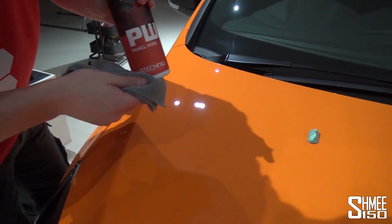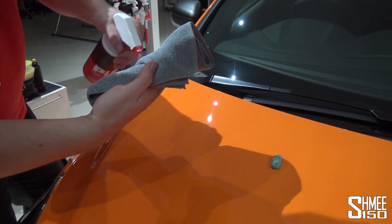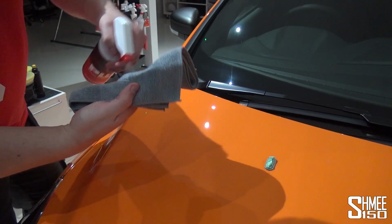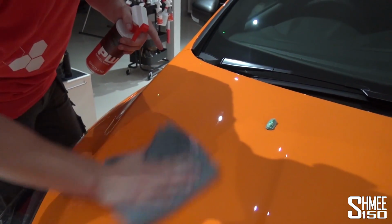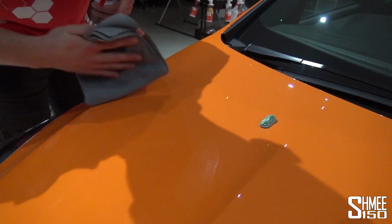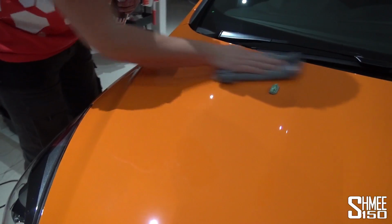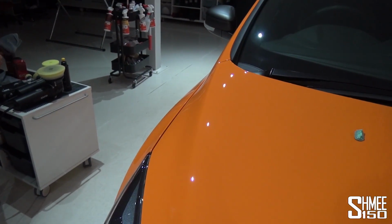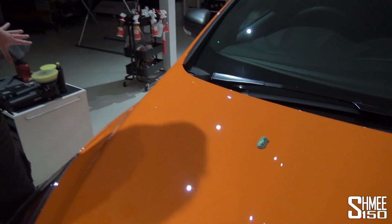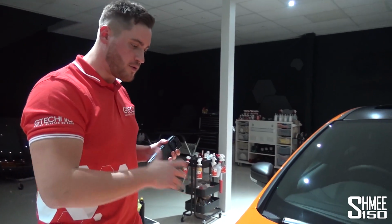Magic. So before we check the paintwork again to ensure we've removed as many defects as possible, we use the Gtechniq panel wipe, which is a blend of solvents and alcohol to remove the polishing oil. So this is going to ensure that the paintwork is squeaky clean, so we can then inspect the condition before we then recheck with our light source to see if we need to do any more polishing or if we need to change the combination of polish and pad. Sometimes we need to go more aggressive to remove the defects.